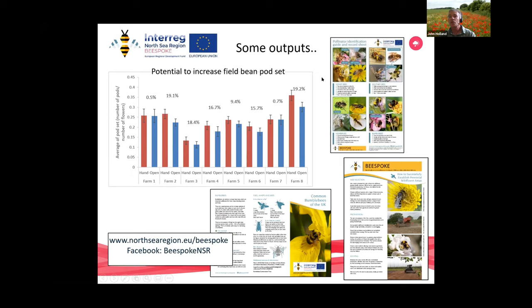So the project has got another couple of years to run. So we are looking to run events once COVID restrictions are lifted more, training events on how to measure pollination and how to get wildflower habitats established and that sort of thing.